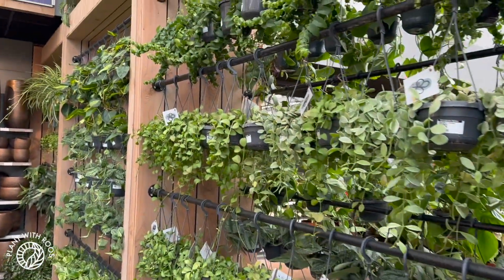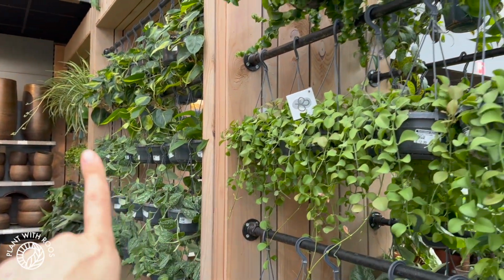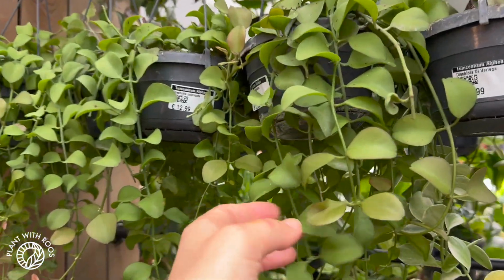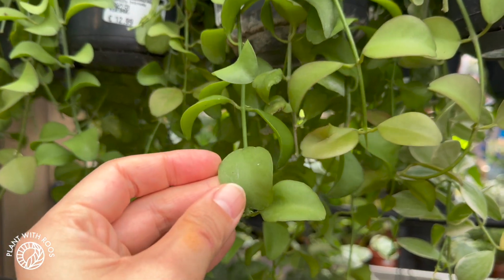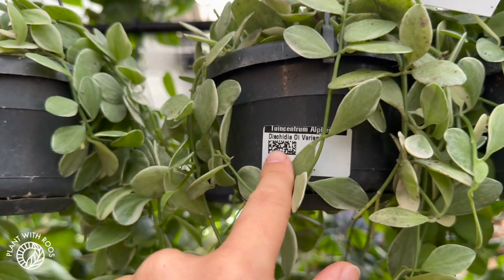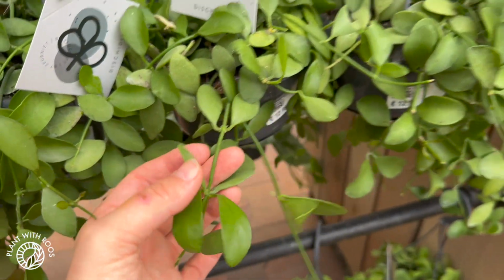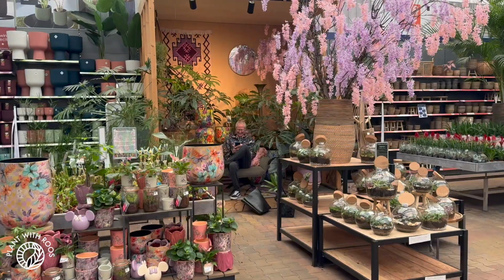Lots and lots of hanging plants, mainly some Scindapsus and philodendron, but also Dieffenbachia, no, Dischidia. My mouth is saying the name wrong, even when I'm seeing the name on the label. I think these are all Dischidia, 12 or 13 euros.